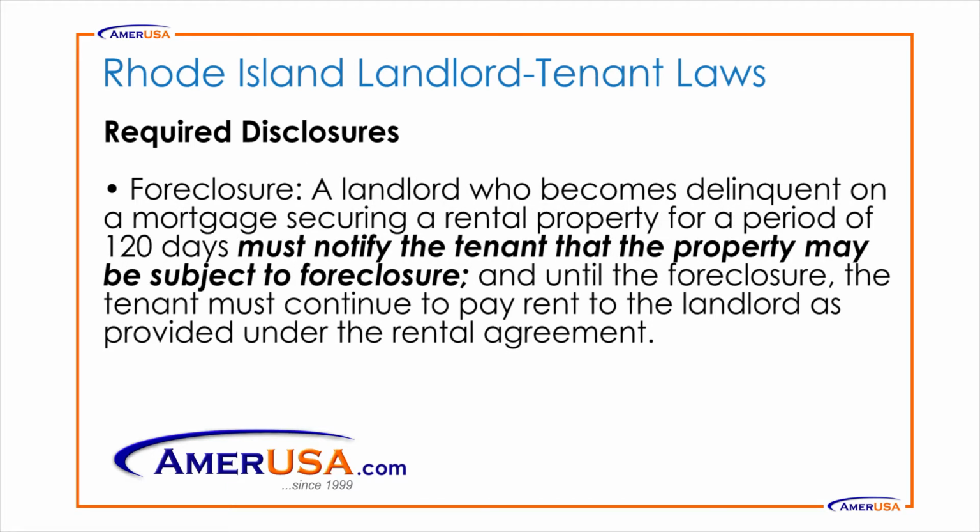Foreclosure. A landlord who becomes delinquent on a mortgage securing a rental property for a period of 120 days must notify the tenant that the property may be subject to foreclosure, and until the foreclosure, the tenant must continue to pay rent to the landlord as provided under the rental agreement.